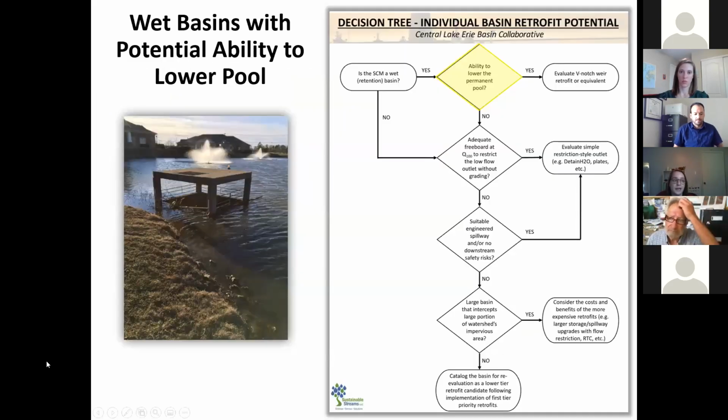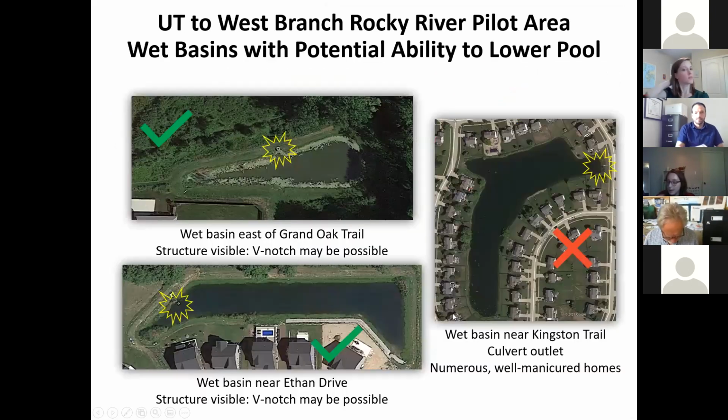Next, we had to investigate our identified wet basins to see if they were potential candidates for lowering the permanent pool, the V-notch weir. And remember, when looking for a potential V-notch weir candidate, we are looking for a wet basin in which you can see a concrete structure such as this. Here are some examples from our pilot subwatershed. Here are two examples of V-notch weir candidates potentially. And as you can see, you can clearly make out the concrete box structures within the pond.